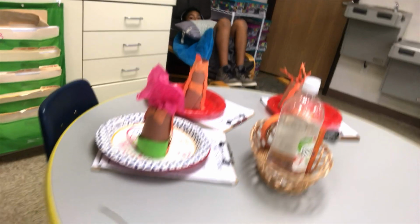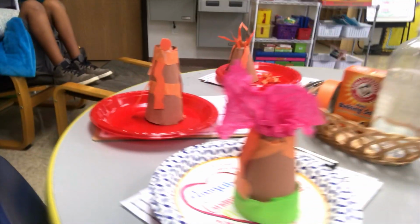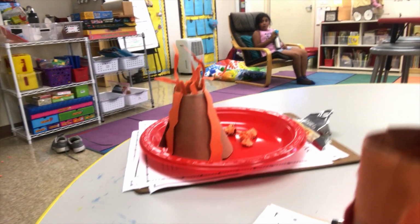The volcanoes came out excellent, and unfortunately the cups I had were too small, so I'm going to show you how they turned out, but we have to still finish them tomorrow because they're not quite finished yet. So this is what they turned out to look like, and I thought they were really great, really creative. My students did a really good job designing it, and then we're going to have a small competition on who did... Hi Bella.